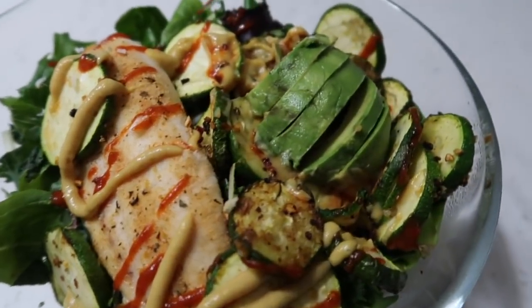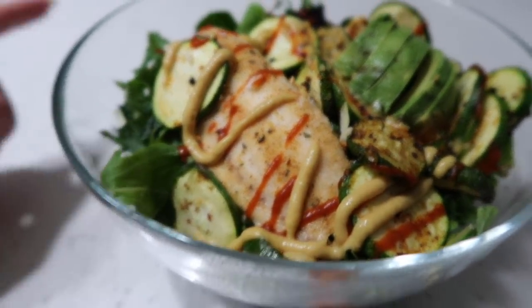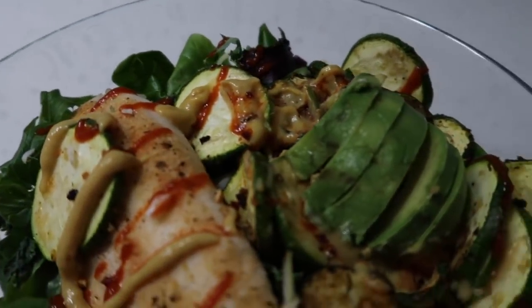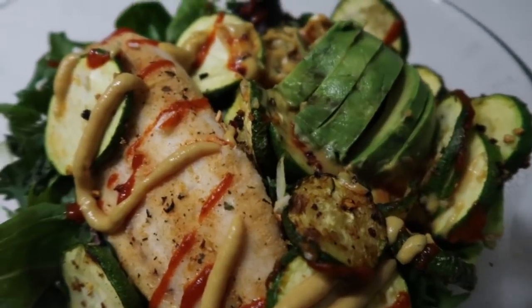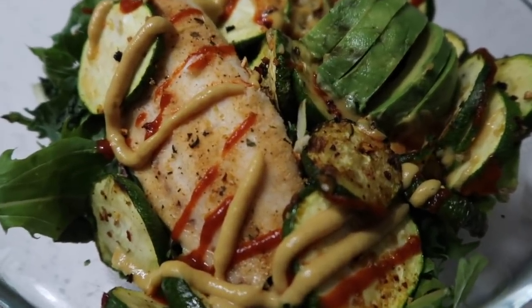This is what I like to call a lazy girl's salad. I literally threw it together in 5 minutes. I have some spring mix, some kale and Brussels sprouts slaw, some fresh onion in there, some pan-fried zucchini with some seasoning, half of an avocado, and then a tilapia loin. And then just on top, I have some mustard and sriracha. Don't judge my tilapia. I do enjoy it.